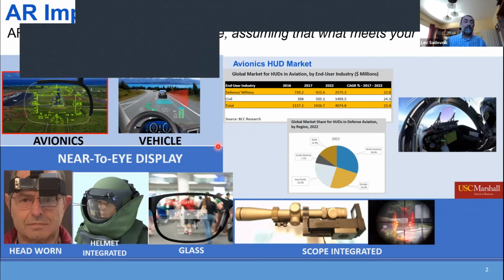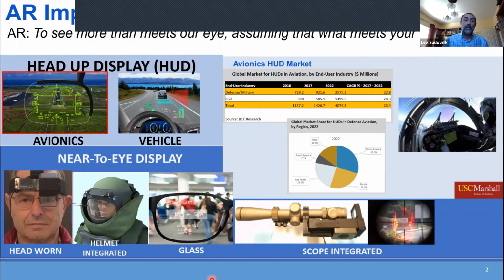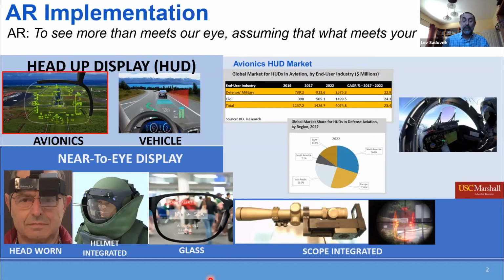Head-up near-to-eye displays include a head-worn component. It could also be a helmet-integrated display, for instance, for a bomb disposal suit, where you would put additional information, range to the explosive and other things that are required, to increase situational awareness. It can also be integrated into a rifle scope, giving the sharpshooter target information as well as wind parameters, for instance. Since our focus is on avionics, we will take a brief look at the market, which, according to the study, is to reach 4 billion in 2022 for both civilian and commercial product.